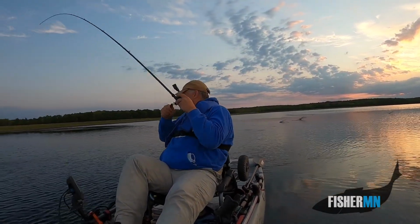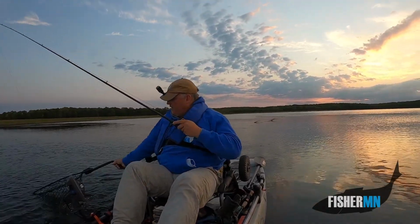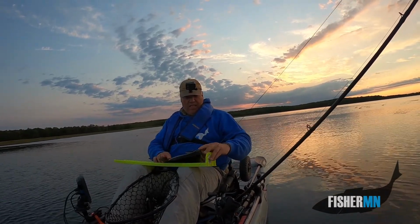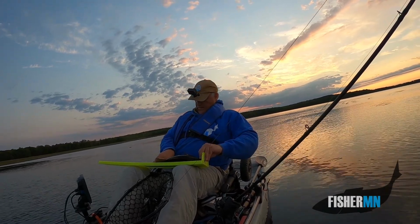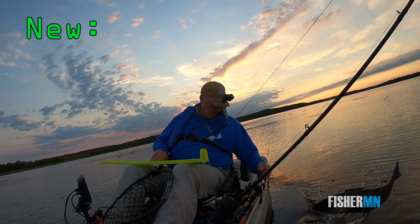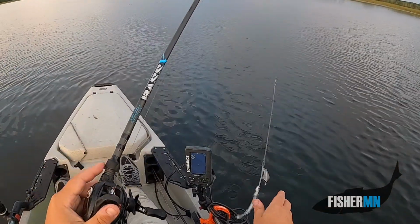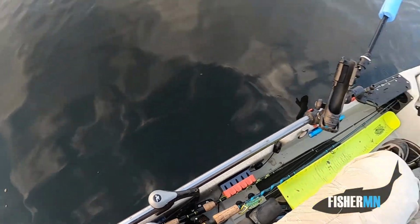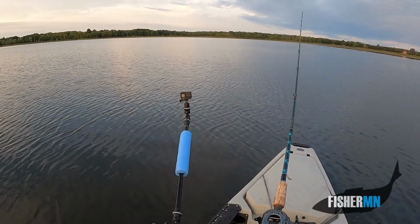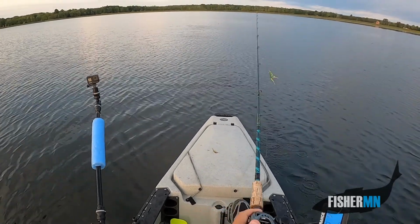Fish on. There we go. Slips it in. Let's see what he'll add to the total. 16 inches. Got ourselves a 16 incher. Nice. We have not forgotten about the Booyah. There we go. What do we got?